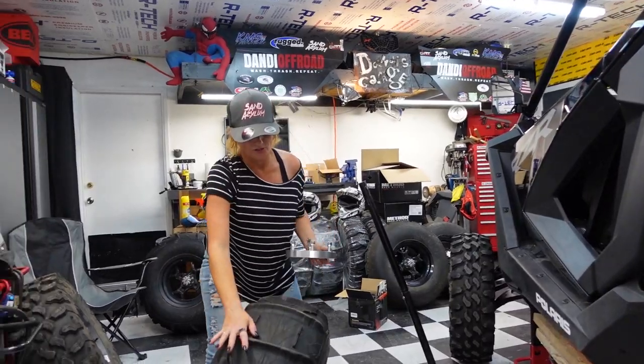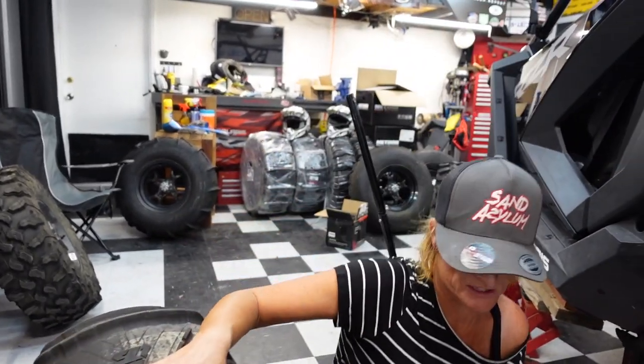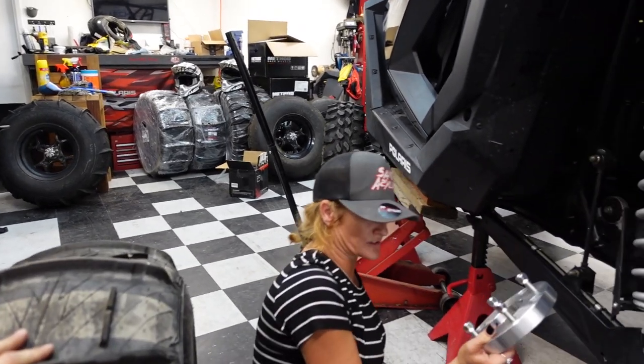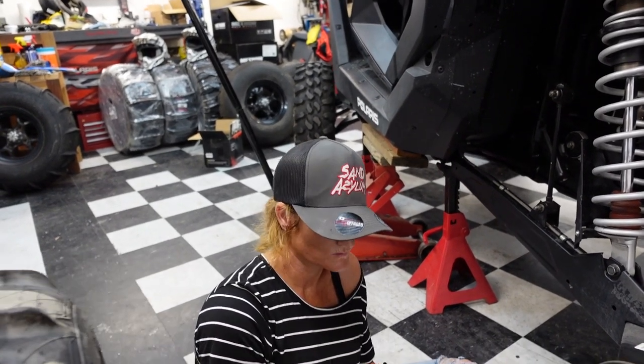Okay, so what are these? These are the sand tires, the 30s that we've been running on a trip. Tusk Sand Lights. We got those in Glamis, right? And we have some more right over there that are 32s. We'll talk about that later. That's another video, so stay tuned for that one. People have asked what's going to happen in that video. Do I need to get a file and do some modifications? We'll talk about that right now.